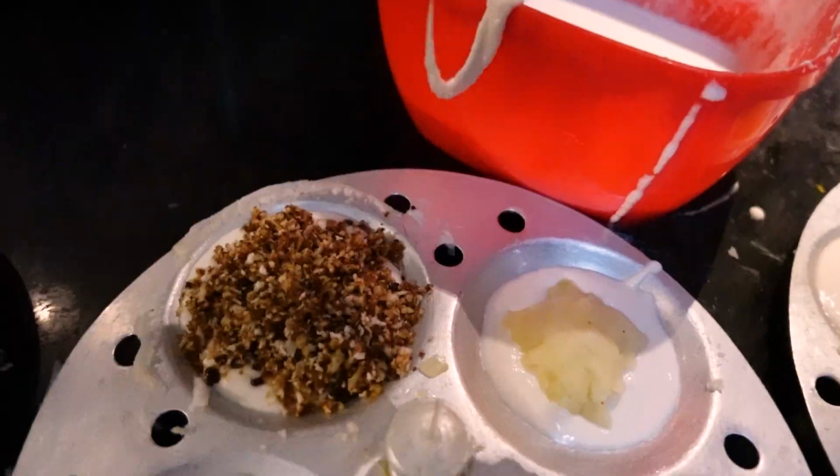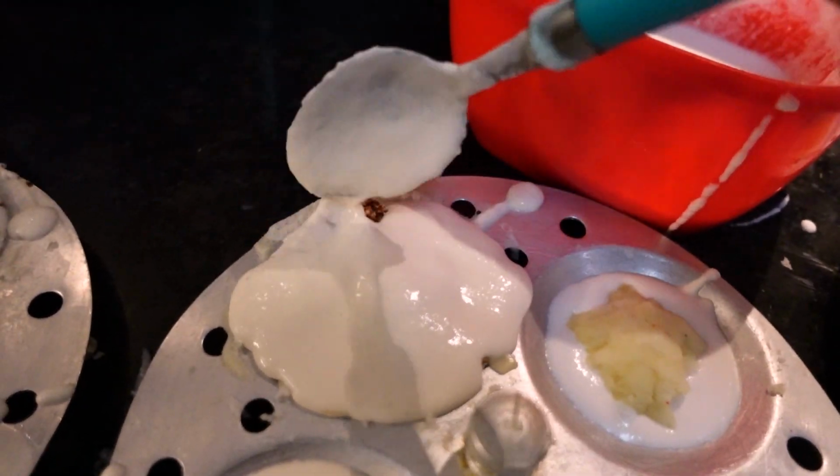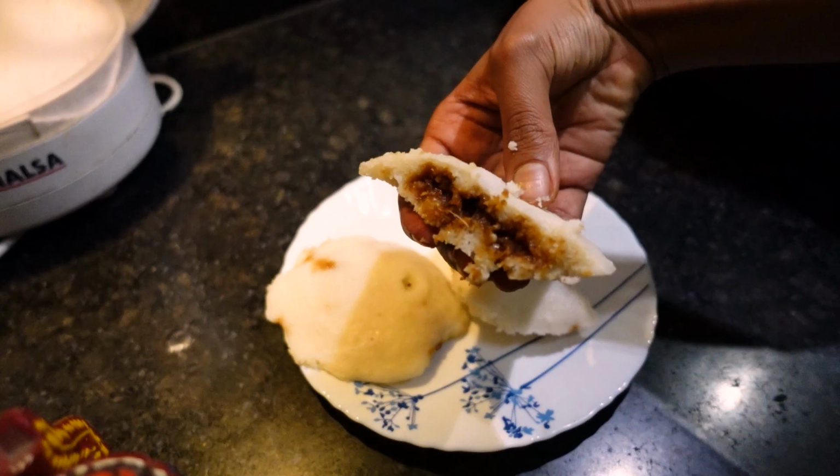I had made it once more during the same week, but this time I made it in the idli format, served it with honey and dry fruits again. Just can't go wrong with this one.